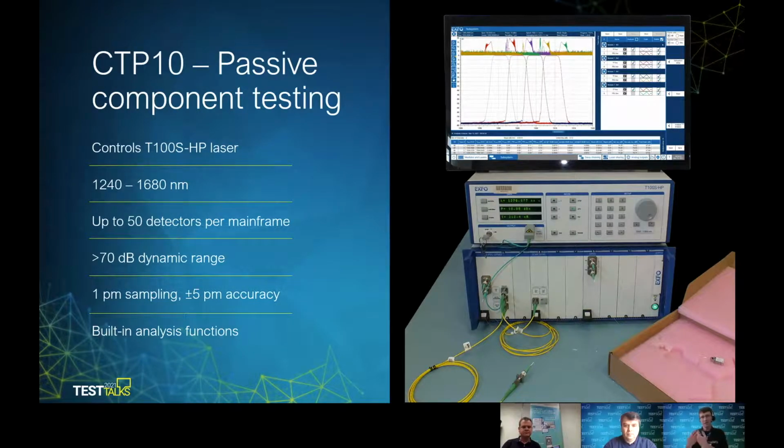Because it's modular, you can have detector modules. So you can have up to 50 detectors, that's 50 output ports that you can test at any one time per mainframe. And that can be increased to about 100 detectors if you add one additional mainframe.